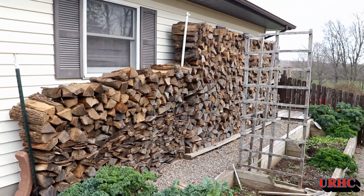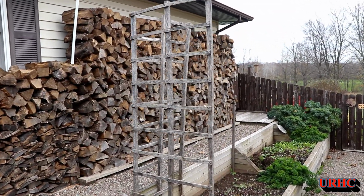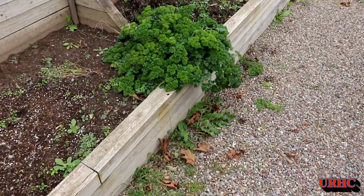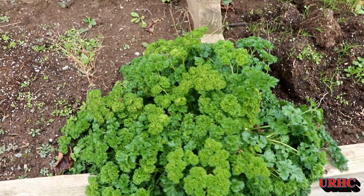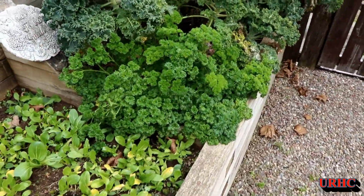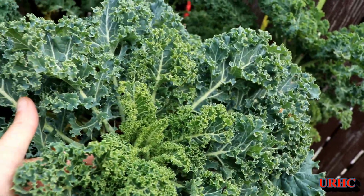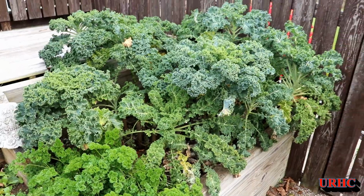And there's some more of the wood that's stacked up on the side. And that's on the south side of the house with the sun hitting it all day pretty much. So this stuff is really dead dry. It's been drying a couple of years too. And parsley, that's still going strong. That likes the cold weather too. And a little more kale. There's some bok choy that's just coming back. And you can see the kale is just beautiful this time of the year. It starts getting the best flavor and really does good. All the bugs die off and everything else.